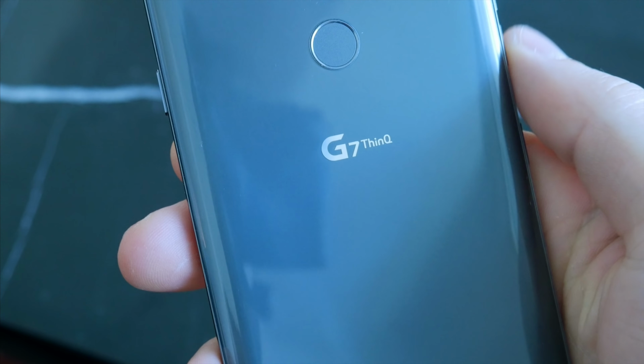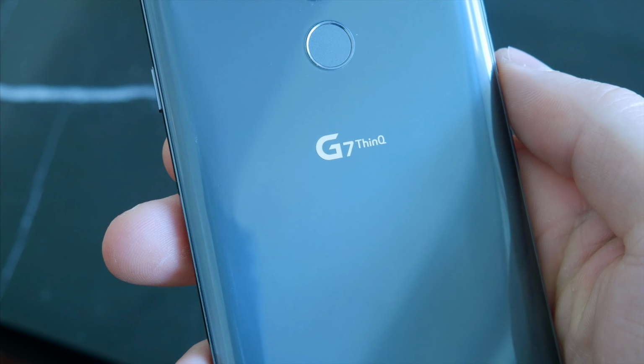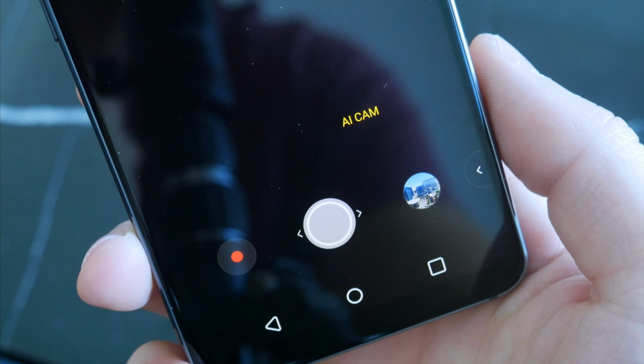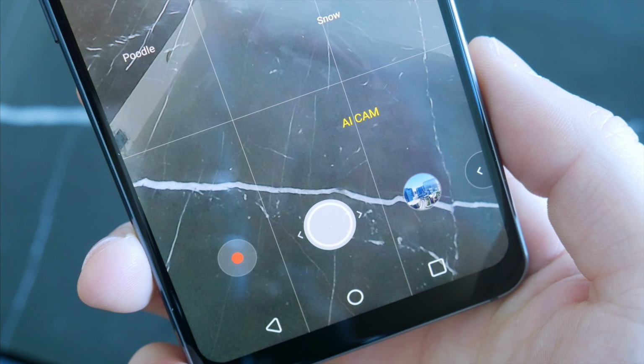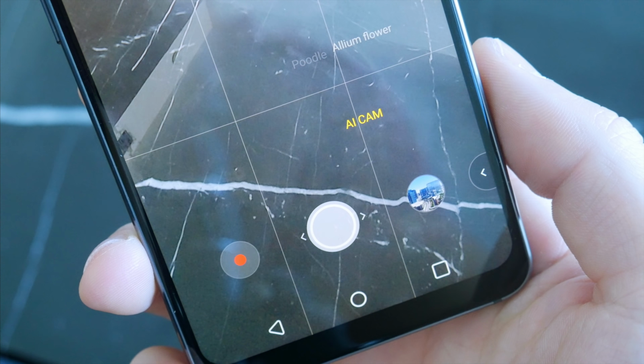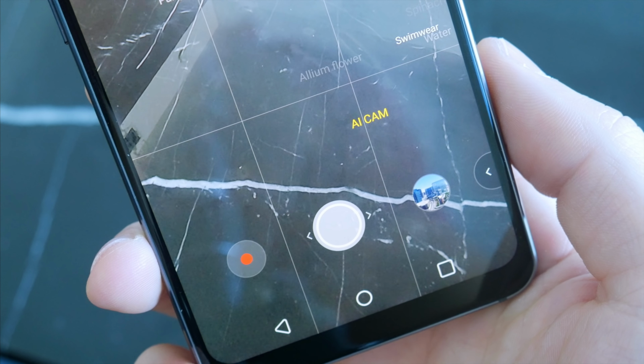On the topic of the camera, the whole ThinQ name sort of revolves around LG's AI in the camera app, and I did do an entire video dedicated to this feature, which I'll link in a card on screen, but let's just say that it isn't the groundbreaking feature LG wants it to be, and branding the entire device with that ThinQ artificial intelligence name is a stretch to say the least.